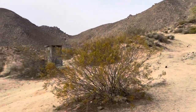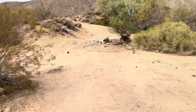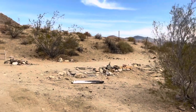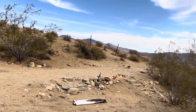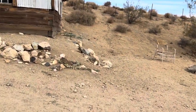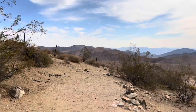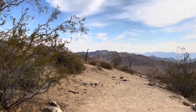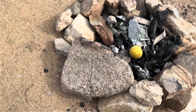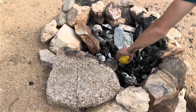So there's that old bathroom over there. Here's the spots where you can park and camp. I must have left early this morning. Wonder if they put out there. Yeah, see, that's bad. Why people do that is beyond me. Glass, bottles, everything goes inside there. And that one.